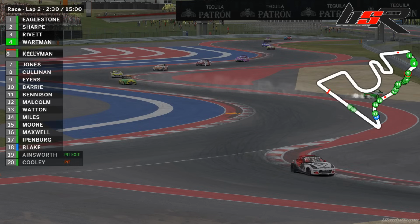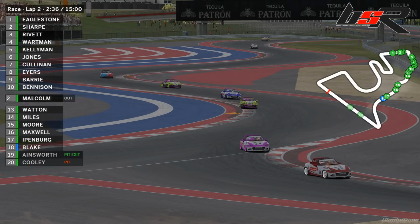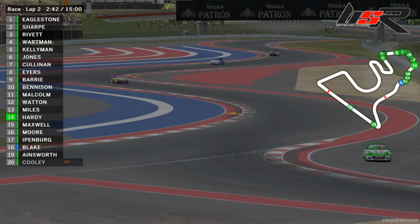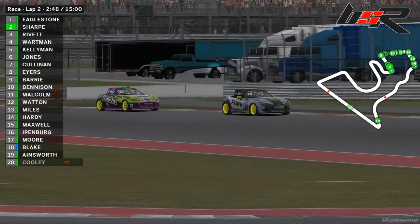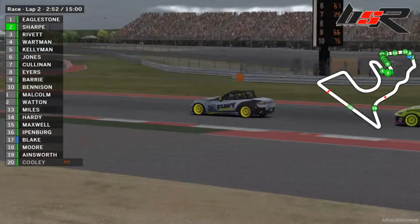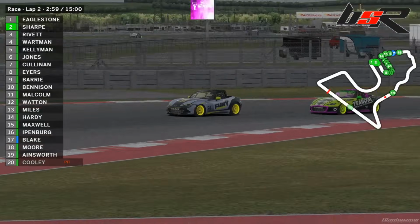Oh, that is Carl Hardy. Yeah, Carl Hardy just got sideways in the middle of the S's and just lost it and unfortunately spun around. But he's managed to get going again. He's not got any damage. So yep, I have to say, Mark, I'm quite liking this. Even though I've never raced it, this version of COTA, or this layout of COTA, I should say, is starting to grow on me.